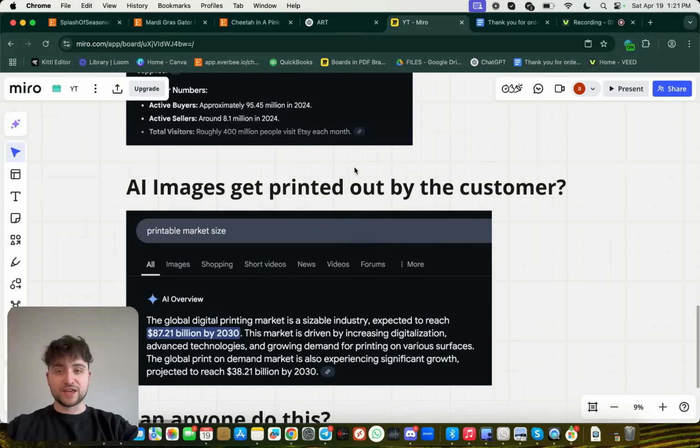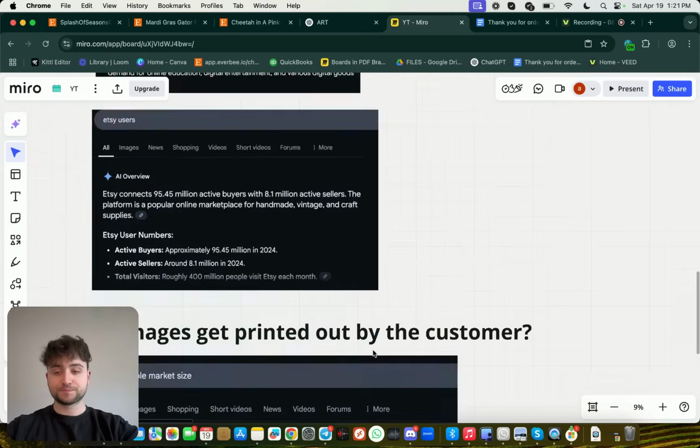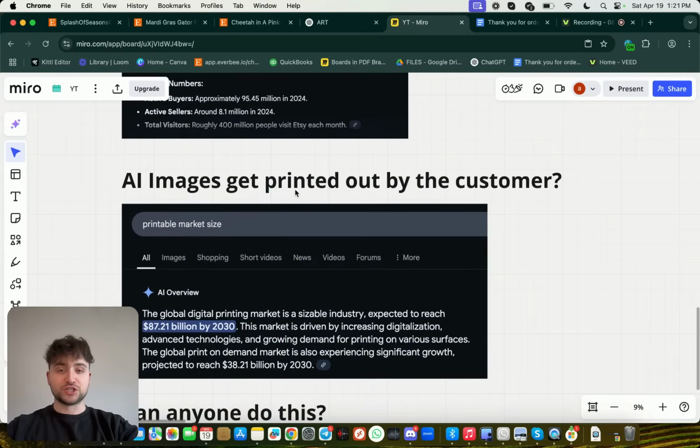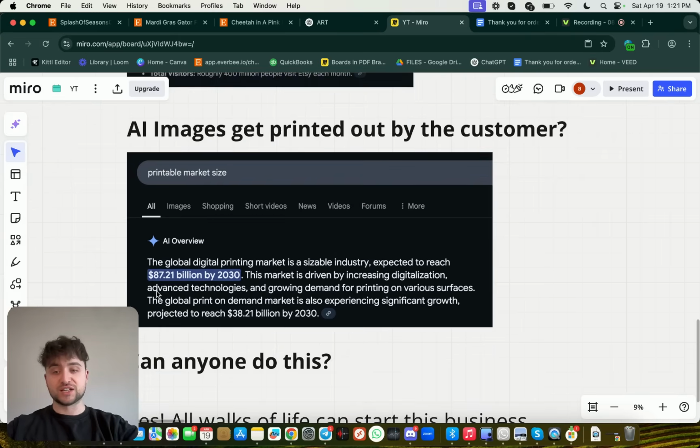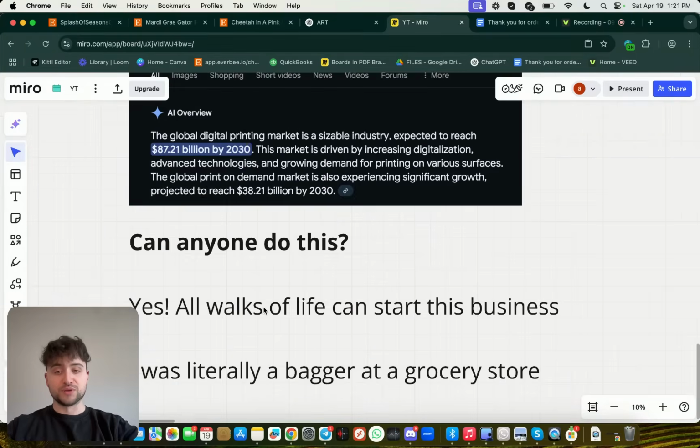Then you're also wondering, if we go this route where you're just selling PDFs and digital files, AI images get printed out by the customer, you would think, is there actually a market for people that want to just buy it and do all the work themselves? Yes. That market is called the printable market, and it's estimated to reach 87 billion by 2030. So there's a lot of room there.